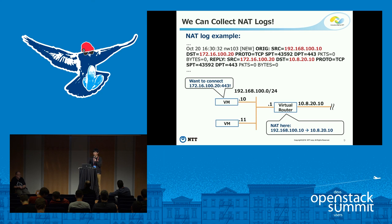This is an example of the NAT log. This log has all the information to find out each virtual machine's network connections.